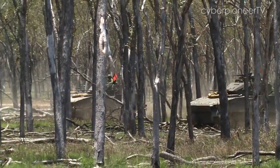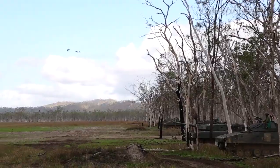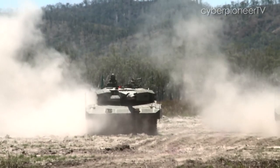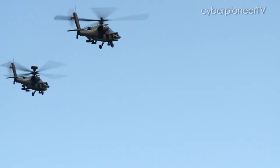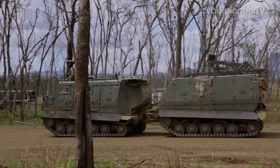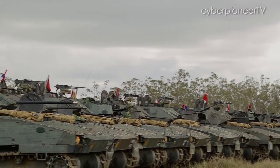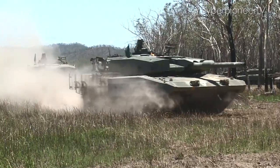One of the highlights of Exercise Wallaby 2015 was the integrated live firing, involving the Bionix infantry fighting vehicles and the Leopard main battle tanks from the Singapore Army, the Apache attack helicopters from the Republic of Singapore Air Force, and supporting elements like the mortar track carrier. Given the scale of the live firing, coordinating all these different platforms was no mean feat.